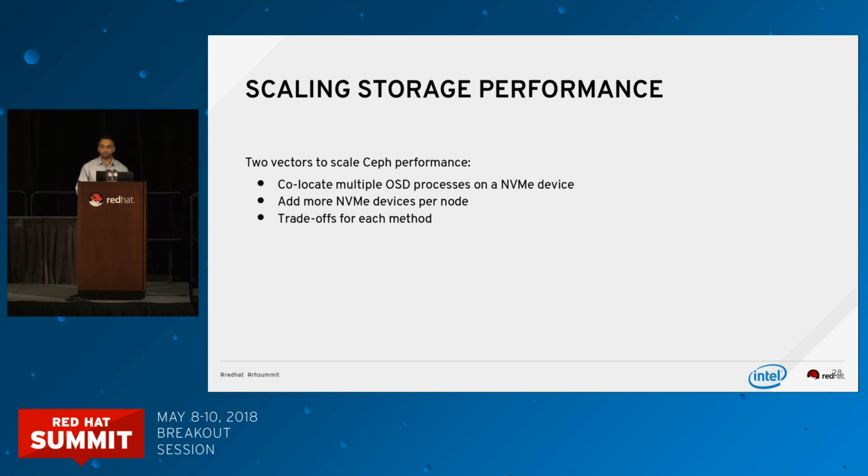Now, the general practice is to just put one OSD process on your NVMe drive. But in our case, we decided to put more to see how much performance we can get. There's a trade-off for doing this, and that includes CPU utilization increasing because more OSD processes are running on the same host, as well as your failure domain. If an NVMe drive goes down, however many OSDs were located on that NVMe drive also go down. So you have to take into account how to balance that number.